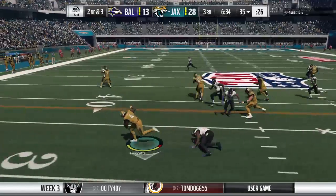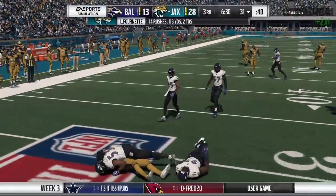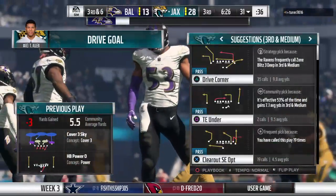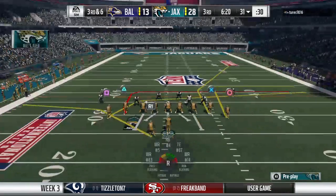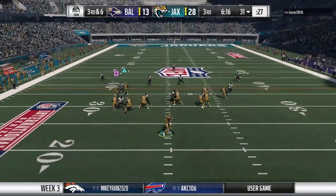On the run, it's Fournette. And maybe a measure of revenge there. He's had his way in this one, but this time they get him behind the line. So he loses 3 yards there. Now third down. The Jaguars on third down. They've hit 2 for 4 thus far. This will be 3rd and 6.